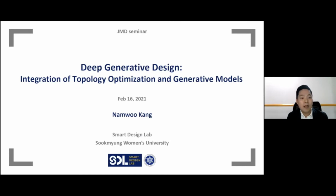And today, I will not go into the details of this paper, but I want to share with you how our group is applying a data-driven design approach to the automotive industry in Korea.